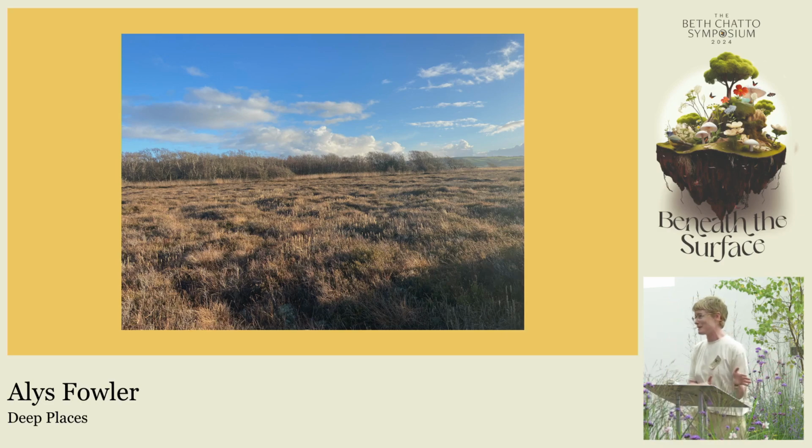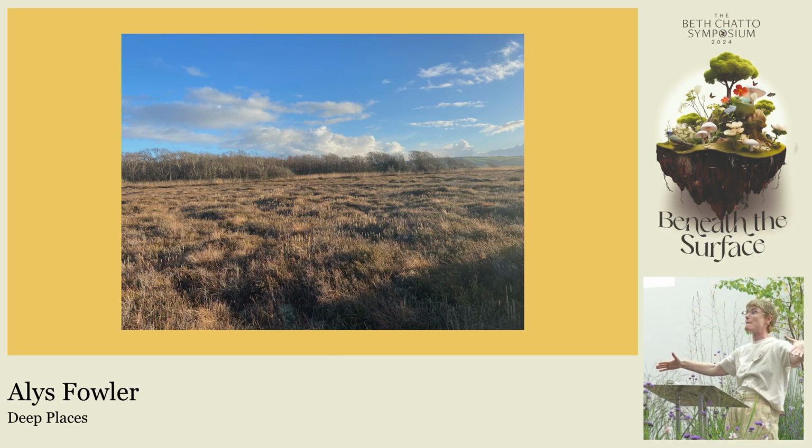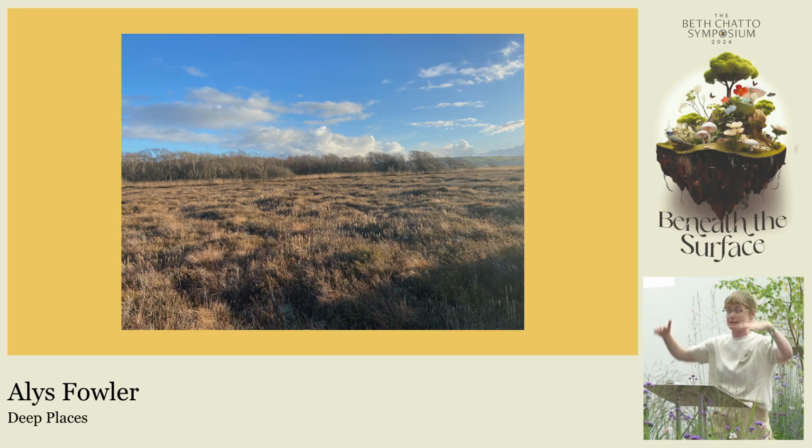This is the other type of bog. This is a raised bog. And a raised bog grows like a dome in the landscape, and it's its own discrete, generally circular space with a dome. So the peat is rising up off the landscape.